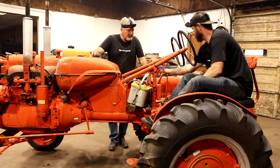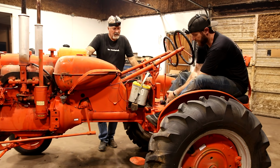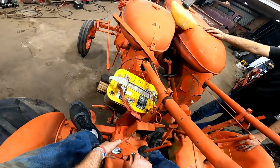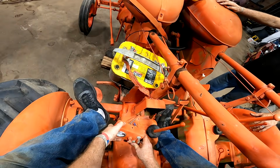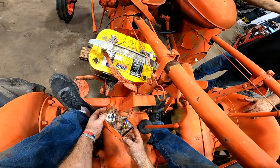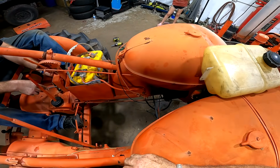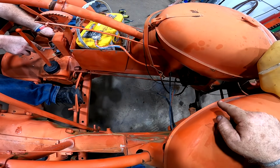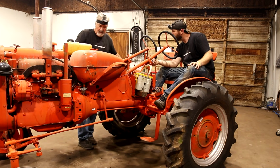First place to check. So we're in neutral on both. I'm just going to try it. I think what they've got is like a push button start here, but, ooh, it's rusted solid. So give me a screwdriver, I'll jump it across. Huh? That's it. Try now. Is that the starter? That's that starter.